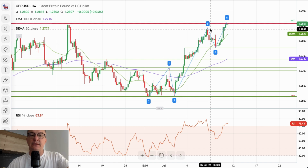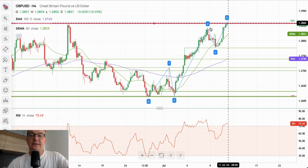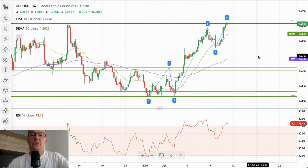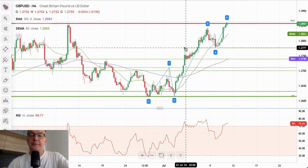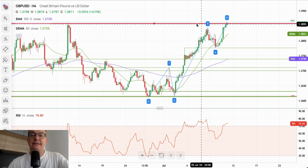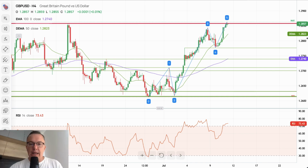So please keep an eye on the current situation of the cable, keep an eye on the current situation of the data release. We might see some sort of deterioration or pullback in the form of an ABC correction. All of the previous support levels and resistance levels are still valid, and they applied to the market movements. Let's now switch to another market.